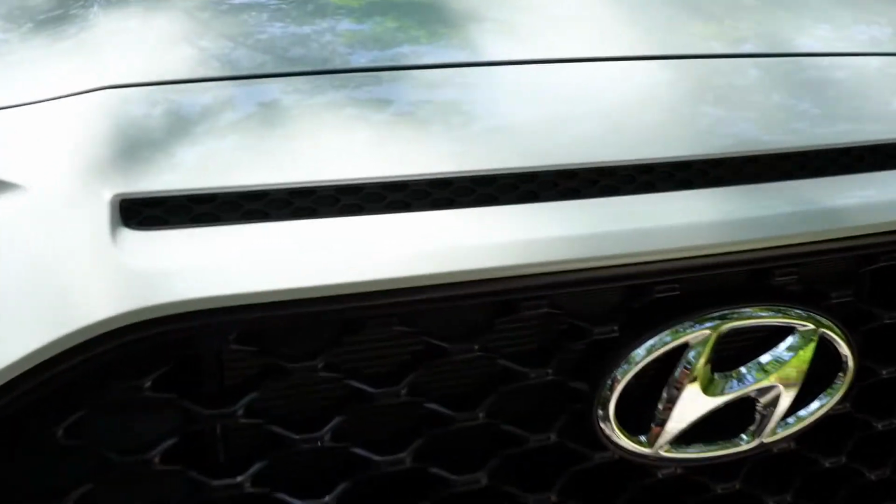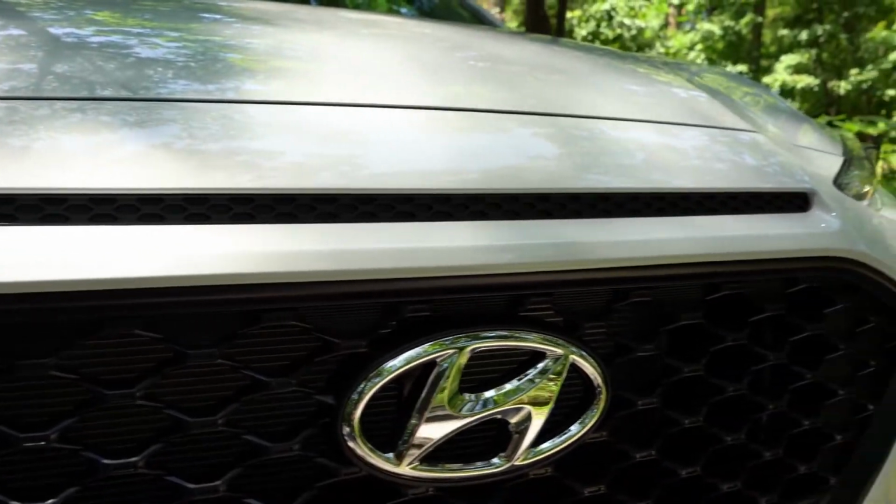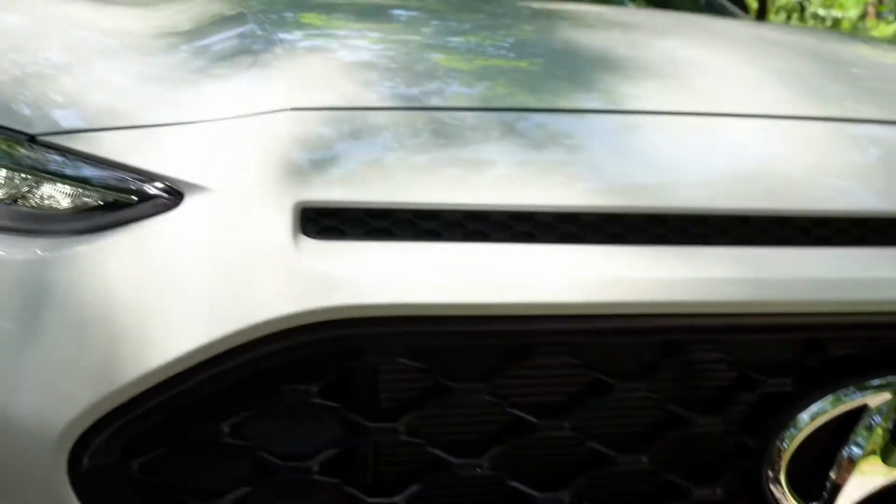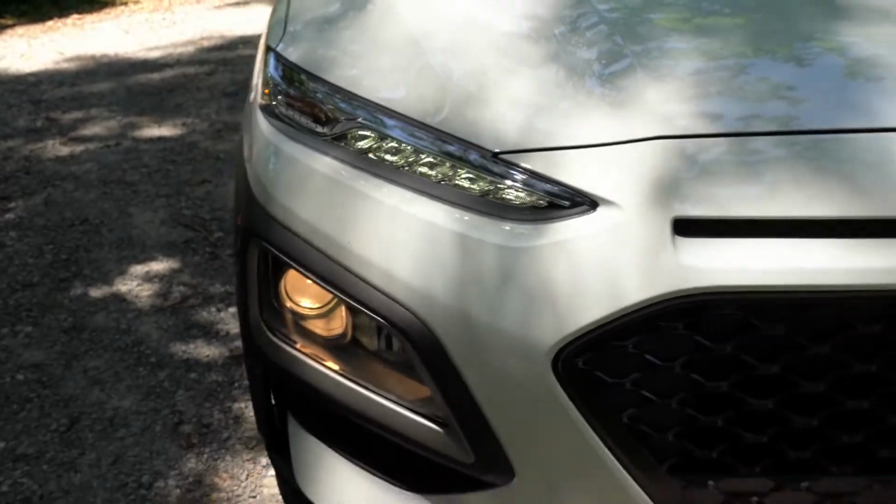And also for anybody who was looking at that little design cue up there, that is not a functional air vent. It is plastic behind there. So just in case anybody was curious about that as well. But let's now go ahead and make our way to the side of the Kona here.